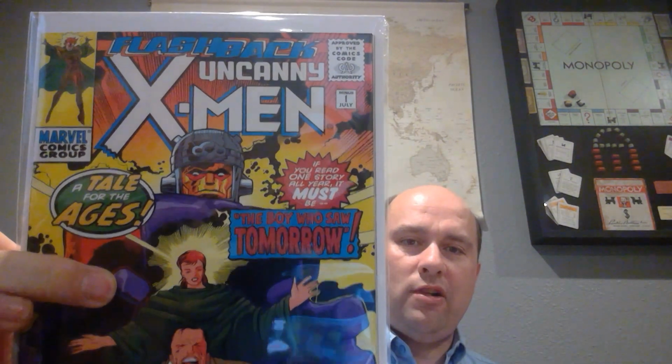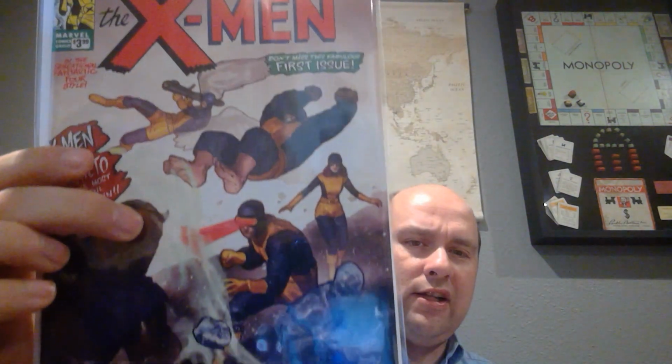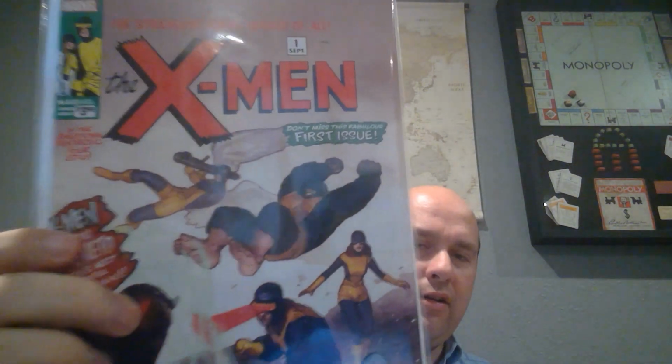We got Uncanny X-Men -1. So in the 90s, instead of 0, we got -1. These were the flashbacks. They did this for all of the X-Men issues. This is a variant of that with the little Stan Lee guy up there. Then we got a variant of X-Men 1, kind of a throwback. Looks like Joe Jusko or somebody with the painted cover there of that.